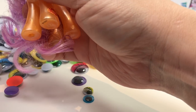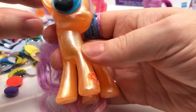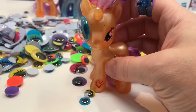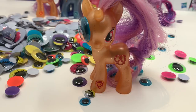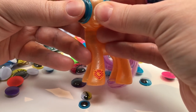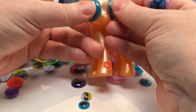Okay, let's pop that on. Let's see if this will stay on. No, but it would be kind of funny. Let's stick it on the other side and see what happens. Let's just try it. I know we're going to need smaller. Let him try. Hold on, I think those are pretty cute. They are kind of cute.